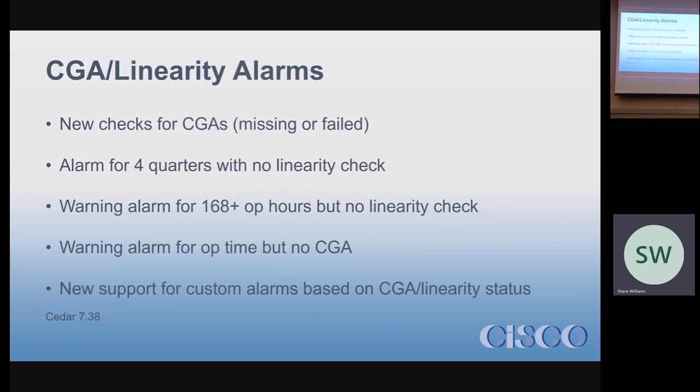CGA linearity alarms. Every day, CeDAR goes through the CGAs and linearities that are in the database and examines those. Are they missing? Did the most recent one fail? Was the most recent one run offline? Has the unit run 168 op hours this quarter? Or if it's a CGA, has it run this quarter at all? It runs through all of that, and if there's something worth alarming about, it creates an alarm. The one thing that is new about this over the last year is it used to do this only for linearities. It now does it for CGAs also. That was a request that's been added.